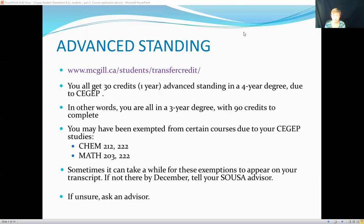If you're not sure whether or not you've been exempt, you can talk to your academic advisor about whether the course you took in Cégep is equivalent if it's not on your transcript yet. Generally, all of these advanced standings will be recorded on your transcript by October 15th, but if it's not there by December, make sure you tell your SUSE advisor and we'll get them on your transcript. For now, just be assured that if you've completed these courses in Cégep, you don't have to take them again at McGill, provided you completed them successfully.